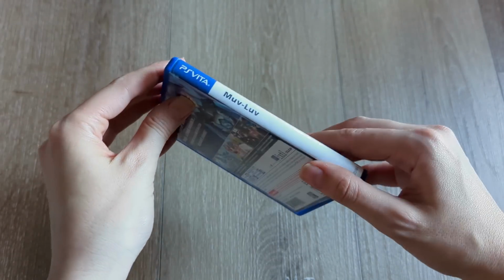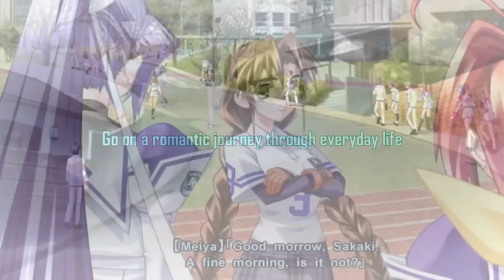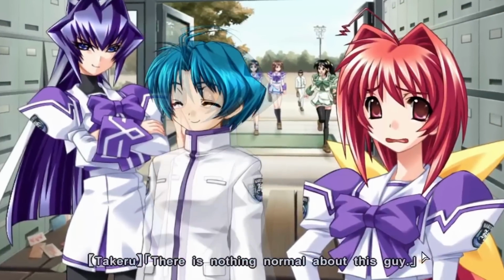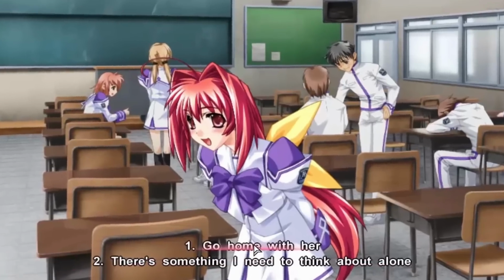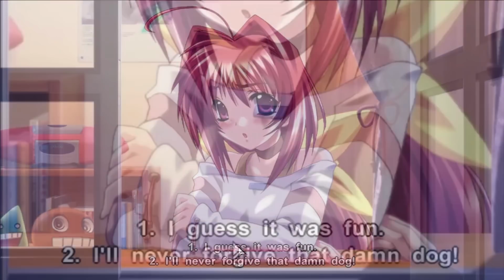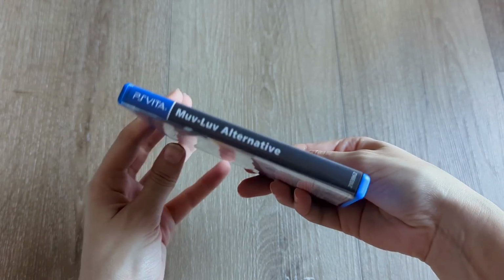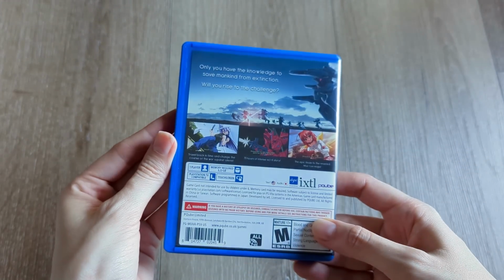Now, the other 2 PS Vita games I picked up sort of go together as a set. The first one is Moero Love, and this is a lighthearted rom-com visual novel. I hear this first part is quite linear and a little bit on the generic side, but I've heard nothing but wonderful things about this entire series, and I hear that you want to go through this just to get an understanding of the characters and the setting, and then move on to the next one, Moero Love Alternative, which turns into this really cool sci-fi story.